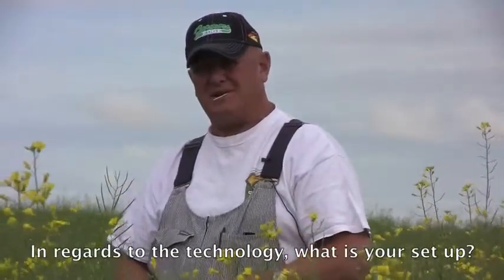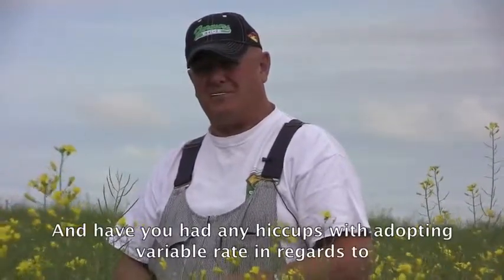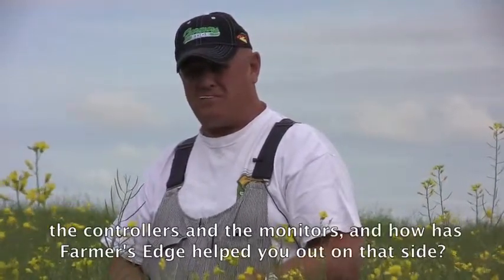In regards to the technology, what is your setup, and have you had any hiccups with adopting variable rate in regards to the controllers and the monitors, and how has Farmer's Edge helped you out on that side of things? Actually, we use a Bourgault system with the Zynx monitor. We run our anhydrous through the John Deere monitor and our drives through the Zynx, and virtually just an odd hiccup, but the boys have been right here all the time to help us, so it's been real good.